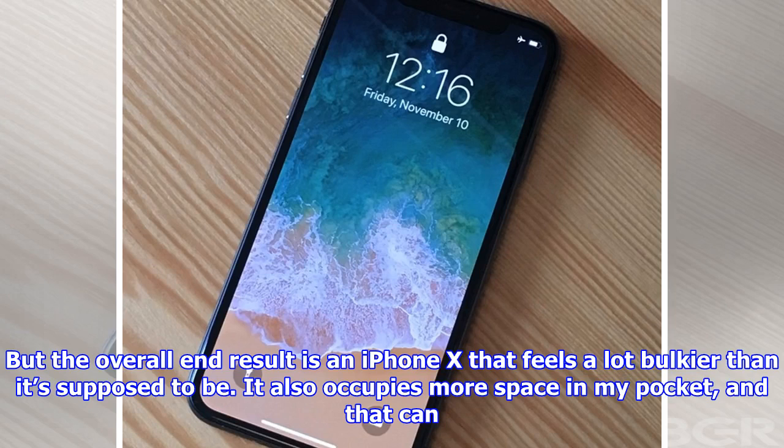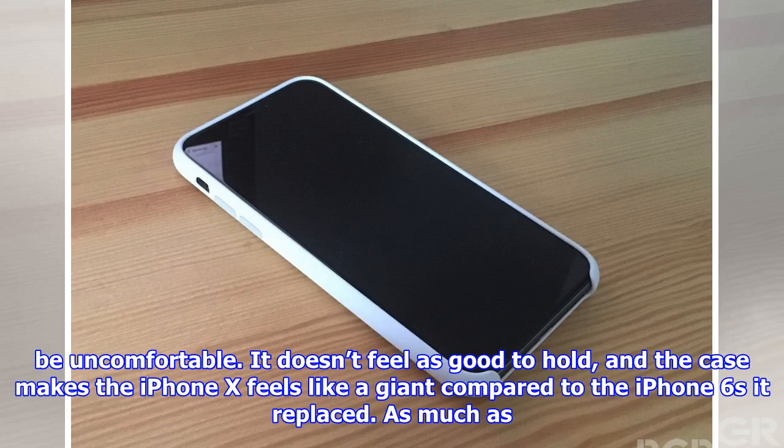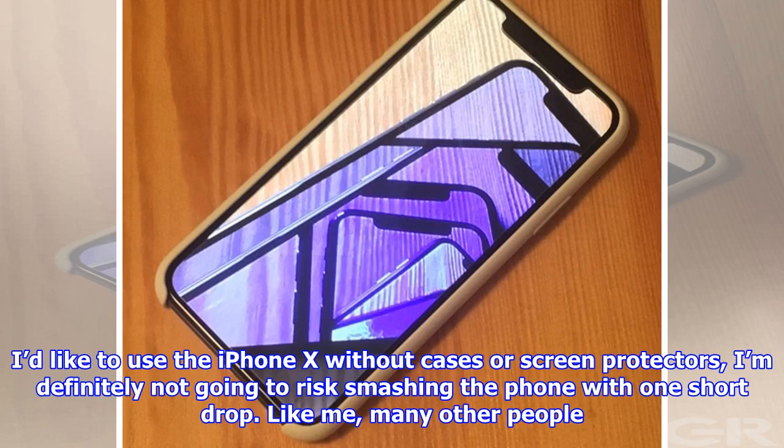But the overall end result is an iPhone X that feels a lot bulkier than it's supposed to be. It also occupies more space in my pocket, and that can be uncomfortable. It doesn't feel as good to hold, and the case makes the iPhone X feel like a giant compared to the iPhone 6s it replaced. As much as I'd like to use the iPhone X without a case or screen protector, I'm definitely not going to risk smashing the phone with one short drop.